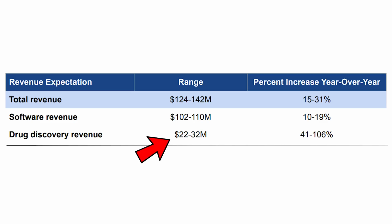However, their drug discovery revenue is projected to be between 22 to 32 million, which is an increase of about 41 to 106% year over year. This is where the majority of the growth is projected to come from in 2021. The drug discovery side of the business, I think one day could be larger than the software side as well. So let's take a look at what Schrodinger's drug discovery looks like.